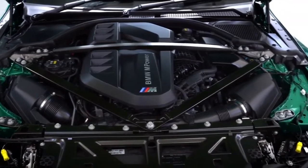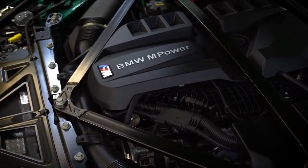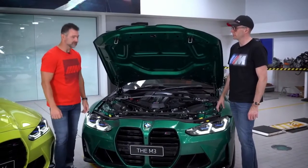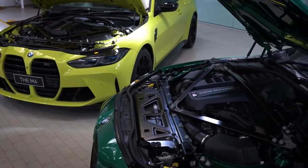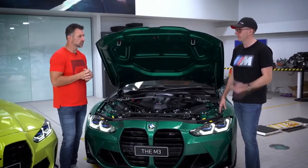That's right. M twin power turbo straight six, 375 kilowatts, 650 newton meters. So we have the two competition models here today, that's the 375 and the 650 newton meters. And then there'll be a non-competition model for both M3 and M4. And that's 353 kilowatts and 550 newton meters.